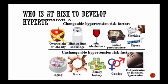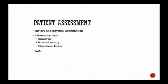And try to decrease stress in their lives. Sometimes that's a little hard, and I'm sure you guys can relate to that now in nursing school, right? You've got tests coming up and all, they'll definitely do it.